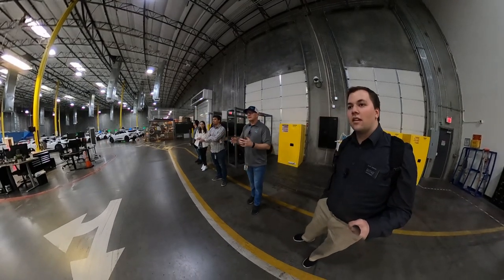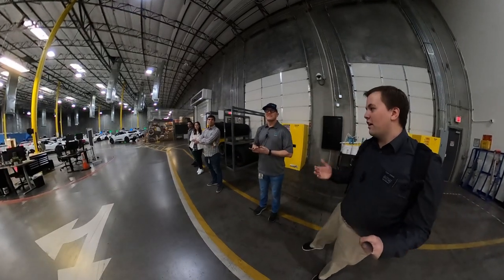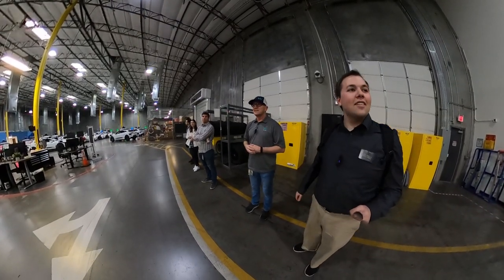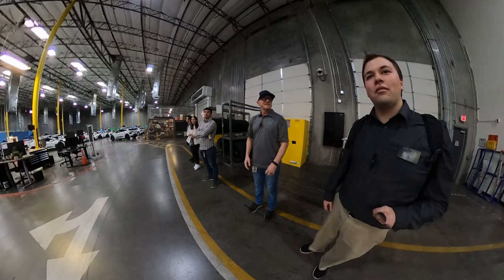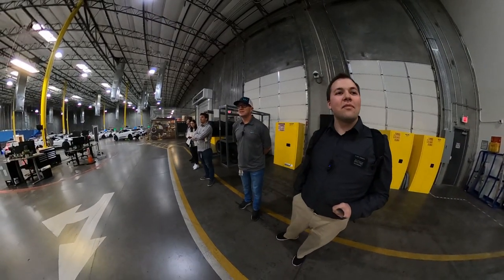So this is the tech area. This is where they do all the magic. It's very, very organized, very laid out, very thought through. Yeah. So of course, I wouldn't even imagine this. This is awesome. Yeah. So this is a pretty cool spot. There's a lot of neat things that happen here.